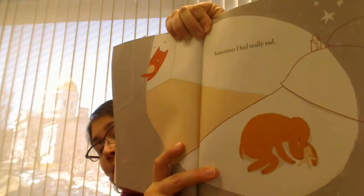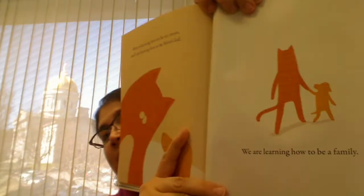"Sometimes I don't like Mom. Sometimes I feel really sad." "And Mom promises we'll be okay. She says if we try a little harder, tomorrow will be better." And it's just a sweet, sweet book. And then at the very last page, it says, "We are learning how to be a family."